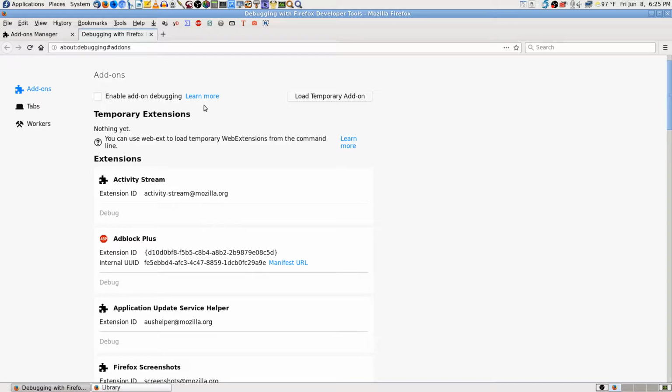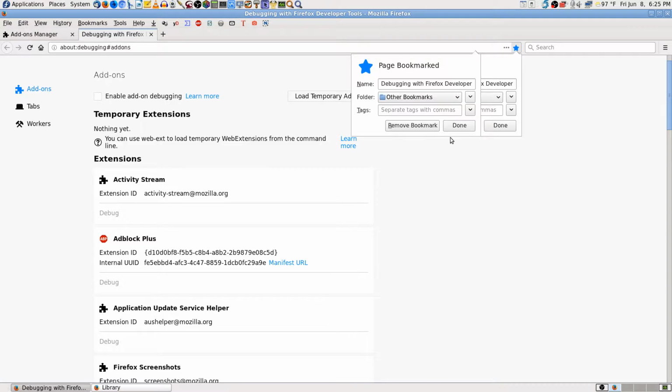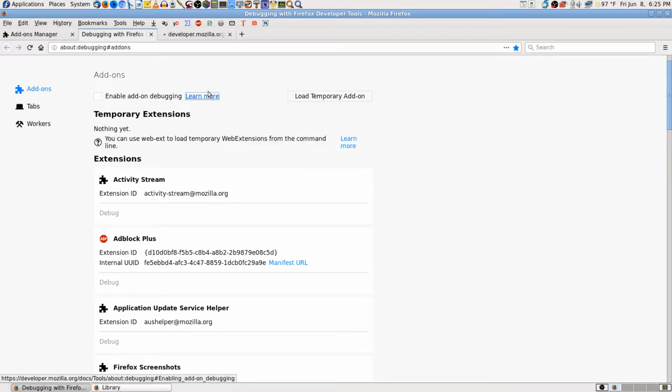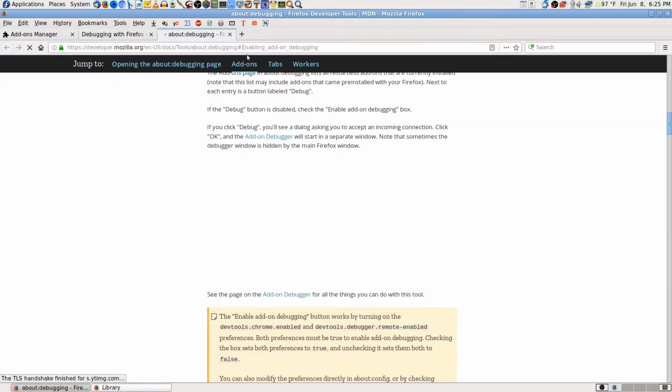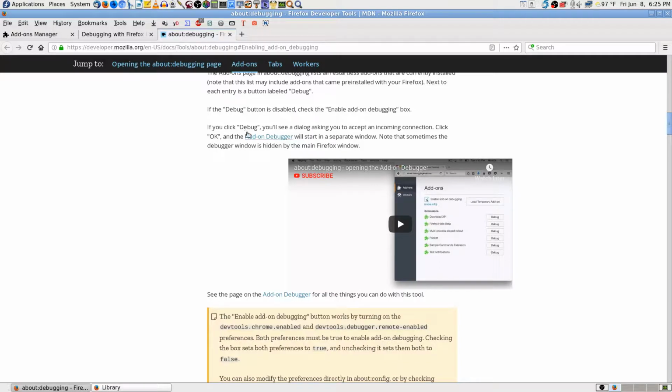Enable add-on debugging. Learn more. Oh, okay. Firefox. Yeah, there we go. Learn more about enable add-on debugging. I clicked on that debugging, didn't I? Let's see. If you click debugging, you'll see it asking to accept incoming connection. Click OK, and we'll start. Oh, a debugging program is going to come in.